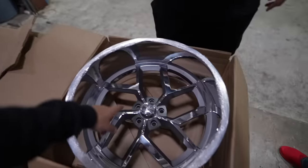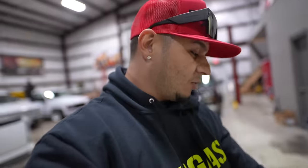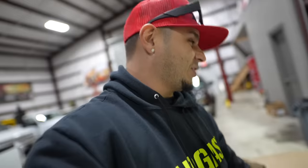We can always take these off and put them on an OBS truck. You ordered them for five lug OBS. Yeah, just in case you want to swap them out. Or, I mean, it looks like they're going to be on the Can-Am for a while, because they'll fit on there, no? It'll fit on the back. I don't know about the front. We have to lift it all the way.